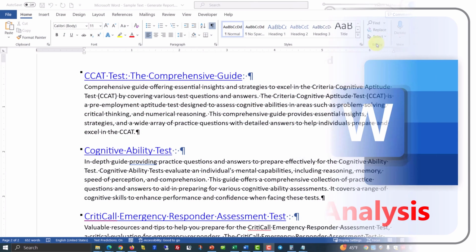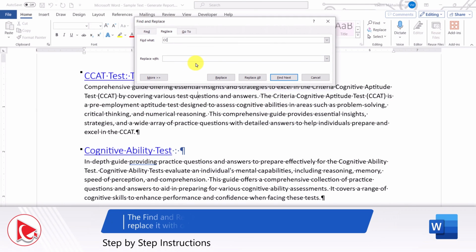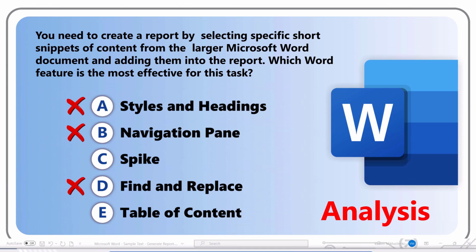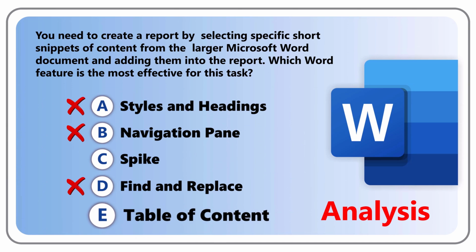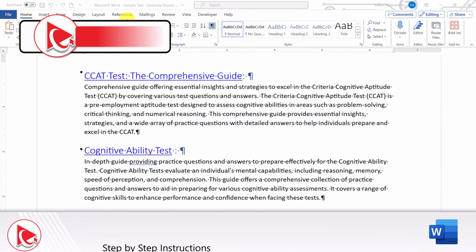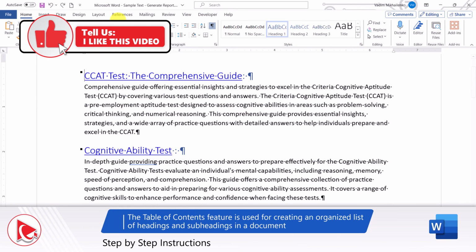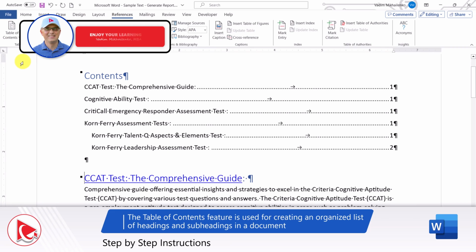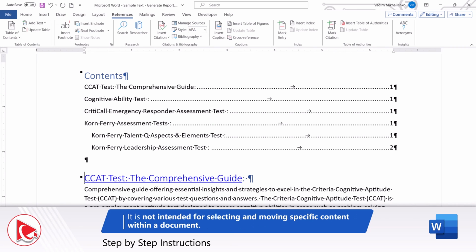The find and replace option in Microsoft Word is used to search for specific text and replace it with other text, but this option does not involve the selection and reallocation of content. And as you might have guessed, choice E, table of content, is also incorrect. Table of content is a very useful feature in Microsoft Word, and it is used for creating an organized list of headings and subheadings in the document. But unfortunately, it is not intended for selecting and moving specific content within the document.